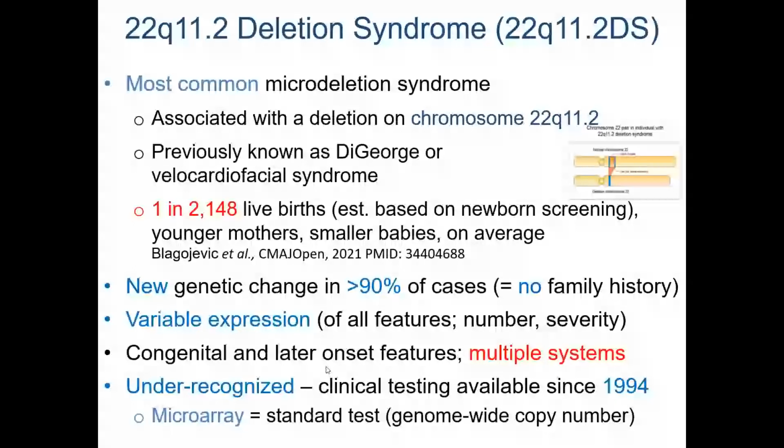It involves 1 in every 2,148 live births. So this is something that we studied based on newborn screening, looking at 30,000 heel prick results. And what we found is that the deletion itself tends to be in babies born to younger mothers. The babies are smaller on average, so they're sometimes born small for gestational age. So the growth abnormalities are already present in some of these infants at birth.